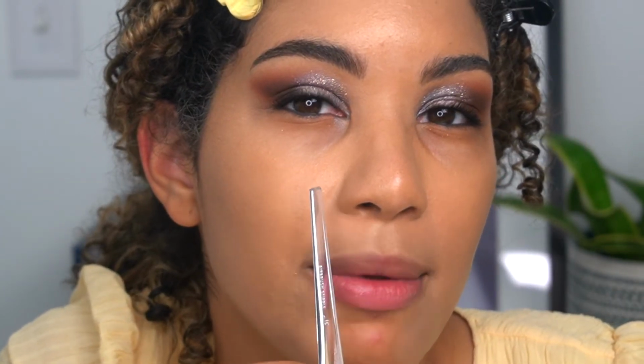Around here in my nose, I can tell that the Rare Beauty is much more on top of the skin than this side. I have used both products for long periods of time, and I do find that they fade away gracefully. I don't find that they become patchy or start looking bad or on top of the skin. They just fade away. So I do like both of them. It looks so good, and I cannot decide right now what I prefer.